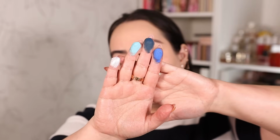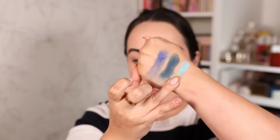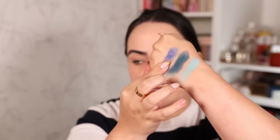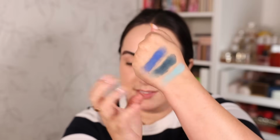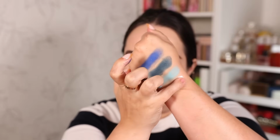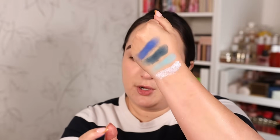So let's swatch them. Here is the top row. 1, 2, 3. This first one swatched kind of patchy. Let me see if I can make it even if I go back. Oh yeah. See, I went back over it. I added a bit more. It's a nice buildable shade. And then 4, which is a frosty light pearly blue.